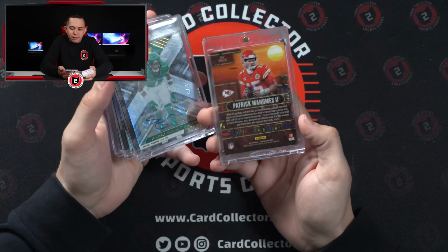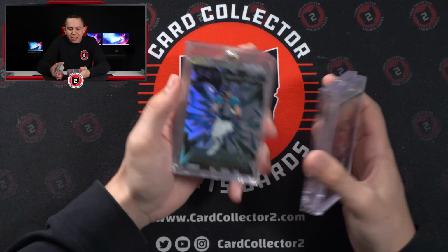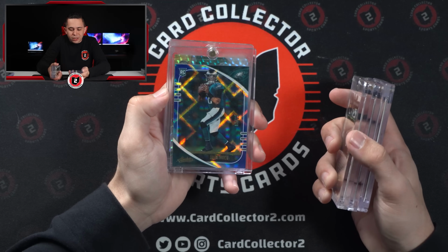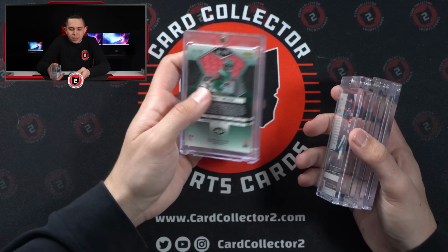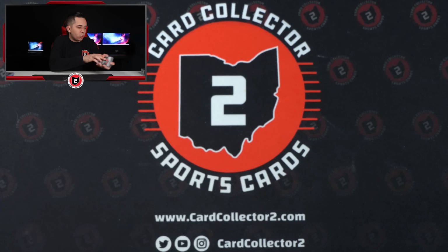Phoenician, that's a case hit. Patty Mahomes. Little Sauce Gardner at a 99, just one of the more popular guys right now. Doesn't sell for a ton, but very, very liquid. Turbocharged Silver Lawrence. Hurts out of 75. And then a Garrett Wilson Mosaic Choice debut out of 80. Again, from the Choice boxes.